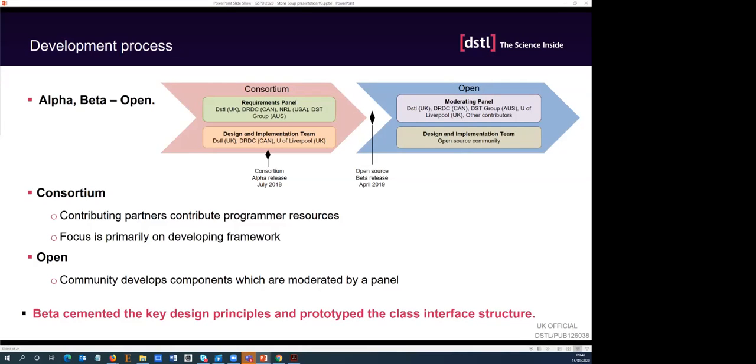And what this does is it cements the key design principles before we go open, and prototypes that class interface structure, which I'll tell you about in a minute, because otherwise it's very difficult to build up any critical mass as we go forward. It's very difficult to get people's momentum on an empty page. So you need to kind of show what it's supposed to do and show the point of it, but also to prototype that class interface structure. It doesn't mean to say it's unchangeable, but it gives some guidance to the community about how to build your component classes to dock into an existing interface structure.